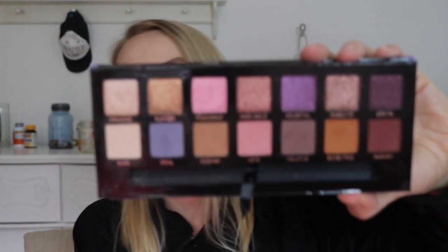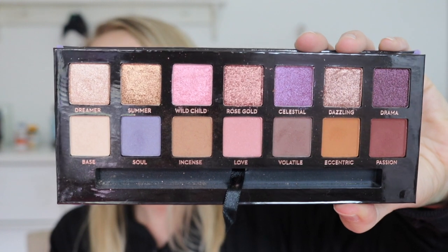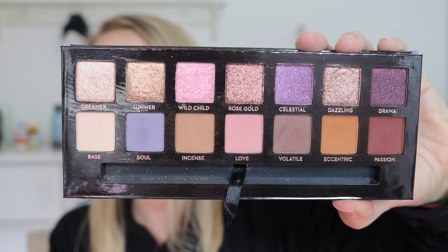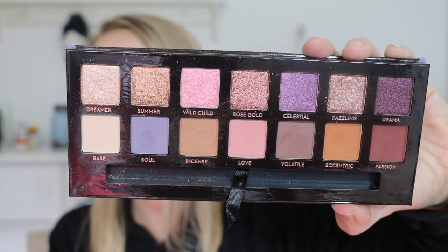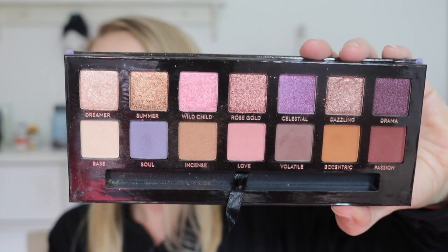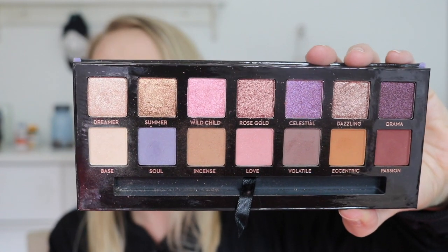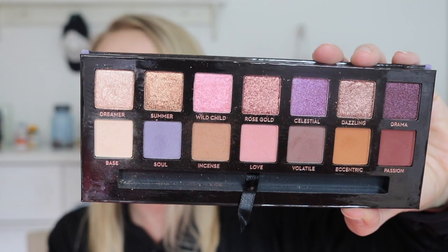This is just such a gorgeous little palette, and I really love the formula of Anastasia's eyeshadows. I think they're really, really good, and this palette just didn't disappoint. I've definitely found myself reaching for this a ton, and every time I use it, I love the look that I come up with. And there's so many fun different color combinations in here. I just find it to be a really user-friendly palette and just a really beautiful little palette.